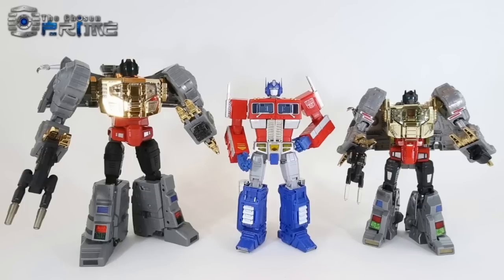But at the end of the day, I think that Fans Toys and Gigapower both scale better than what Takara did with their Grimlock. And then the whole Dinobot set is fine. But the problem when you get into mixing and matching Fans Toys and Gigapower is that you can mix and match some, but not all. But I have videos about that already.